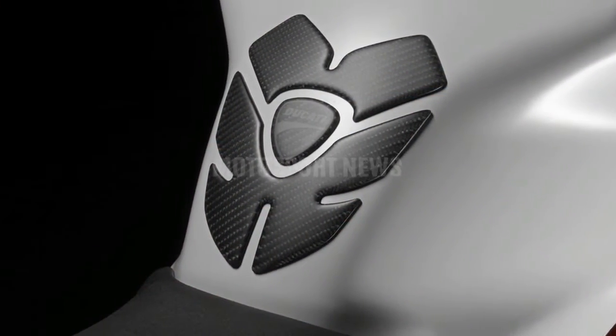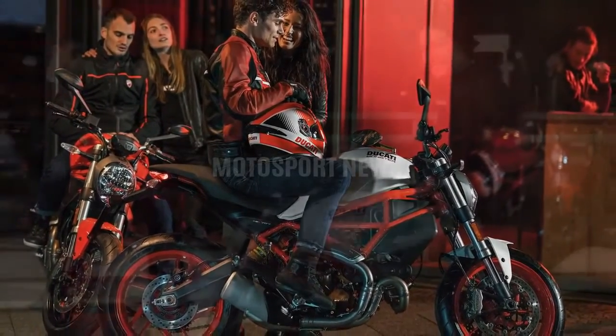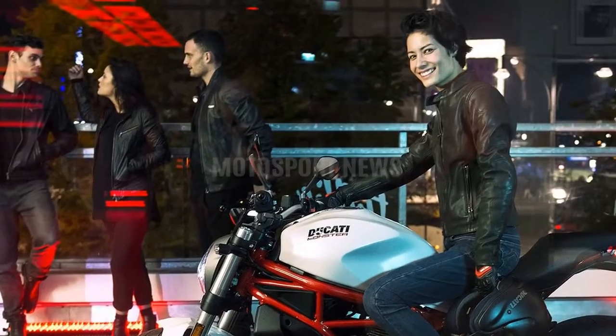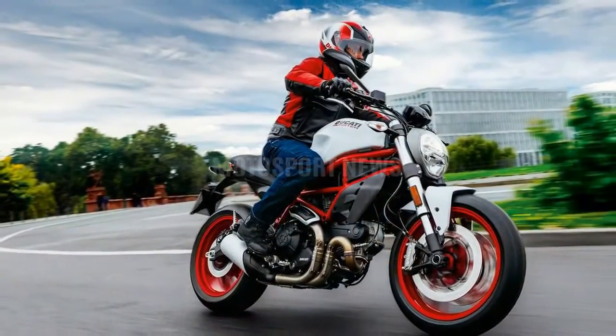The Monster 797 chassis is designed to ensure maximum ease of riding. Compact dimensions, a low and narrow seat, a wide handlebar, and reduced weight make it agile in city traffic and sporty on out-of-town roads.